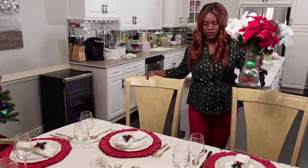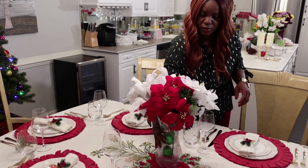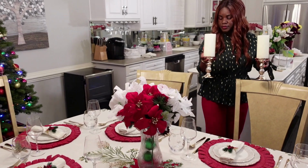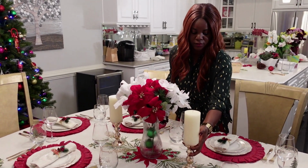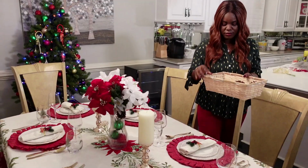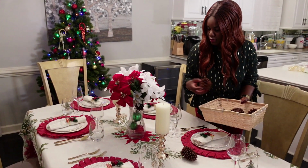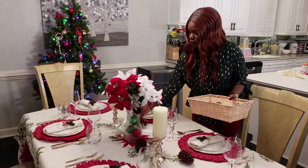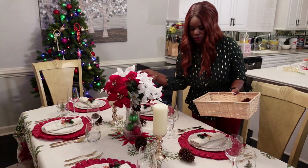So this is how it came out. I decided later to put some ornaments in the vase, so it's more Christmassy and colorful. Here are some pine cones that I picked up from my backyard, just to give this table a little personal touch. Still going for that Christmassy look.